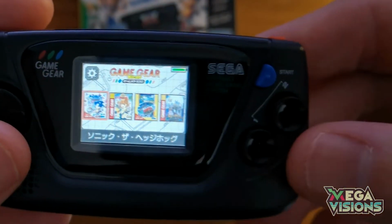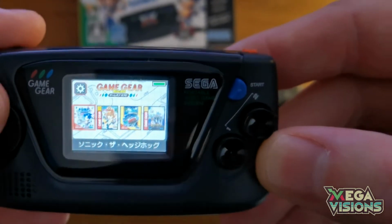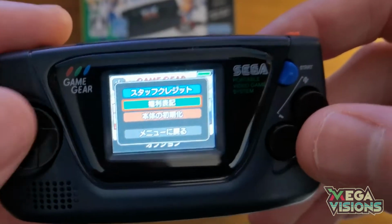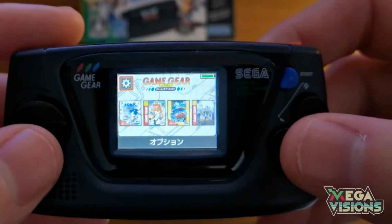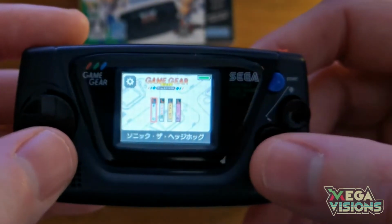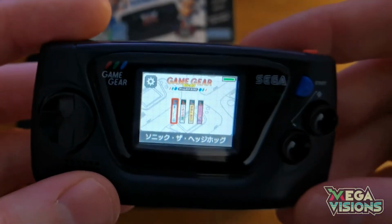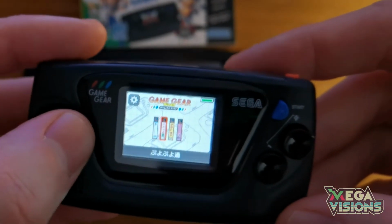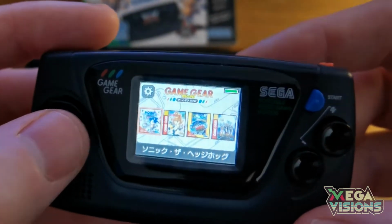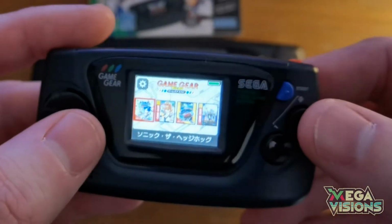Okay, so on the title screen, you've got the 4 games that you can play. You've also got a little options menu. I can't read Japanese, so this means nothing to me. If you press button 1, it changes the games to a spine view, like they're on a shelf, so you can select a game that way, or front ways. That's a nice little touch, but not really essential or helpful, I guess.